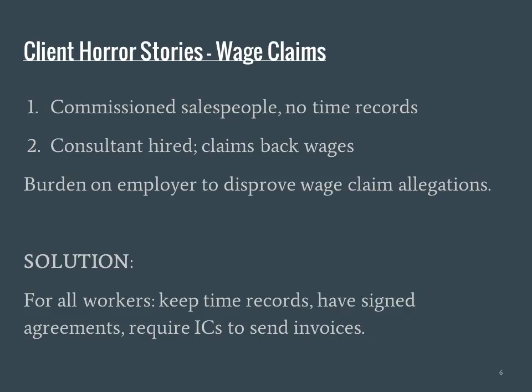And one of the other things the state of Nevada, both the labor commissioner and the Department of Employment Training and Rehabilitation want you to do is require anybody who you pay as an independent contractor to send you invoices for the services they're providing your company.